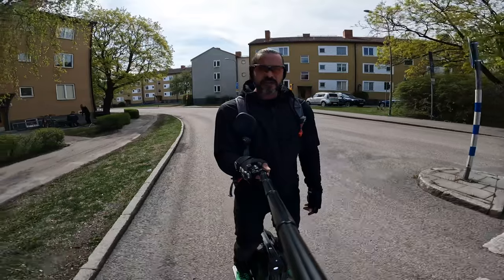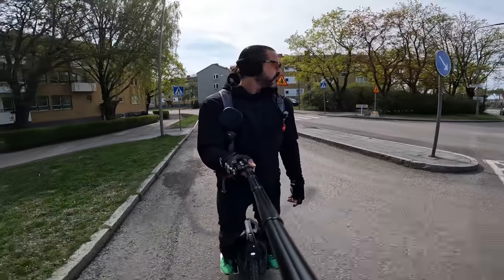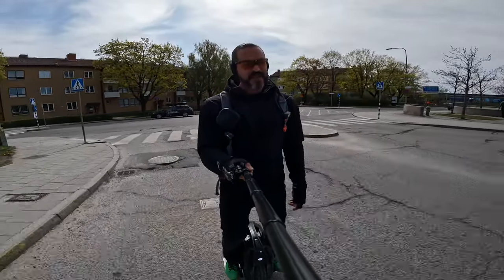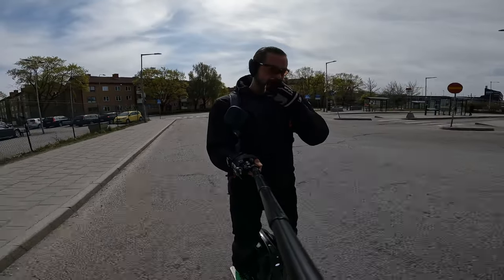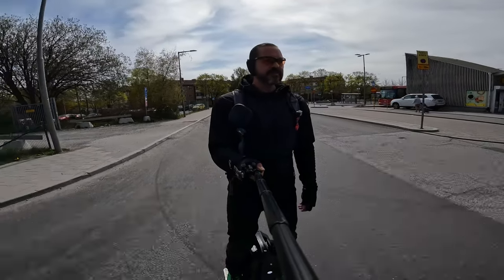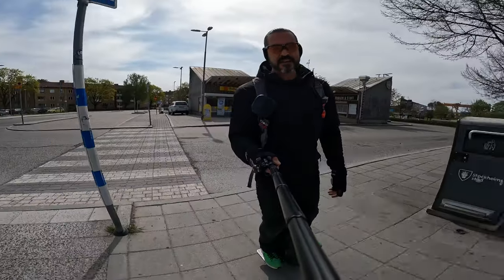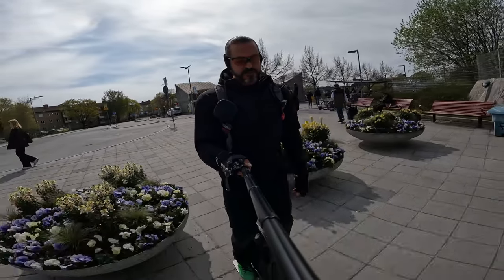Did not bring the footlocks. Because if the wheel does start to burn or just shuts off, I would like to be able to walk off it and not be one with it, one unit. Look at that. I have to avoid the curb, can't jump up the curb.